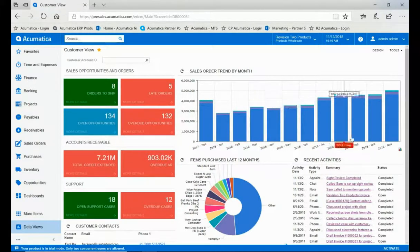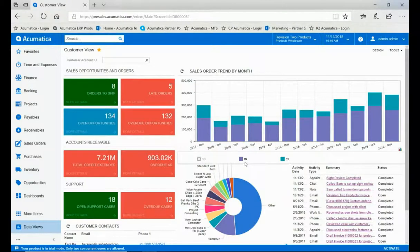The other thing I want to show you is the sales order trend by month. Now, it may be tough to see with the multiple colors there, and so if I click on this little icon here, I can actually remove some of the documents. So I'm going to take off the sales orders. I'm going to focus my search on invoices and cash transactions. So just by doing that, now you can probably see the colors a little bit more distinctly at this point.